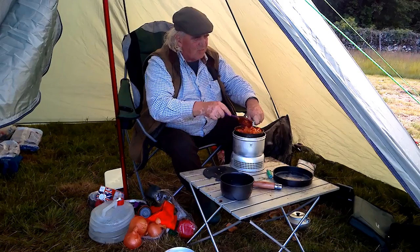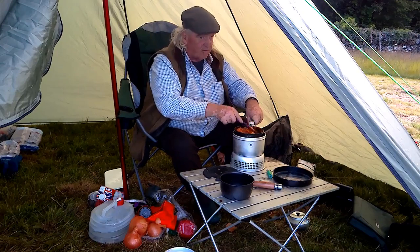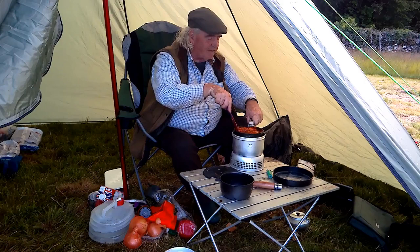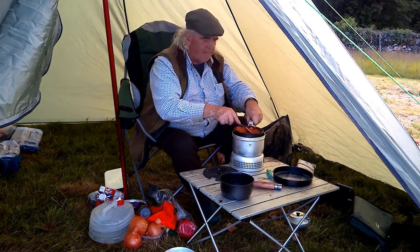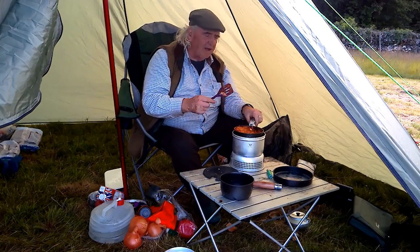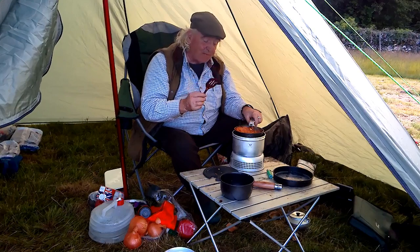Well, this is meant to be a meal for one, but in actual fact, as you can see, I could have cut that back. I should have cut that back further. I'm still learning. I'm just too generous with stuff. That's enough there for two, and I was thinking it would be enough just for one. I'm still licking the spoon, because it's all mine.